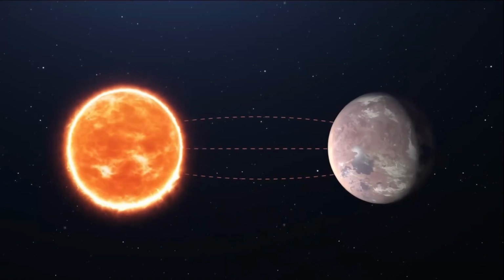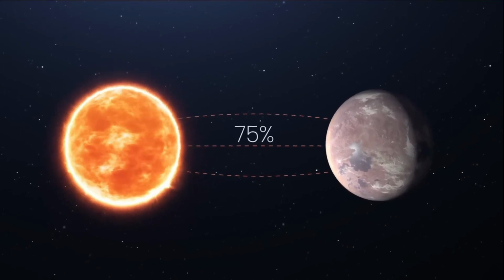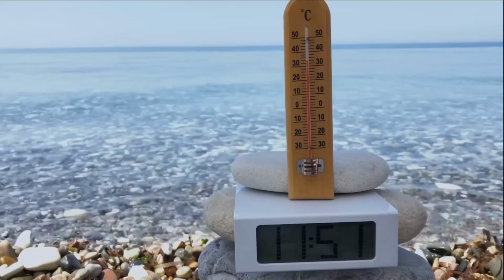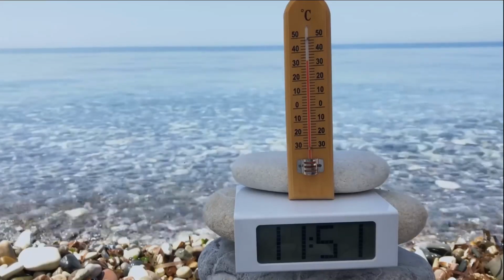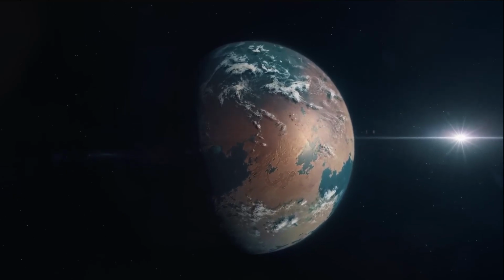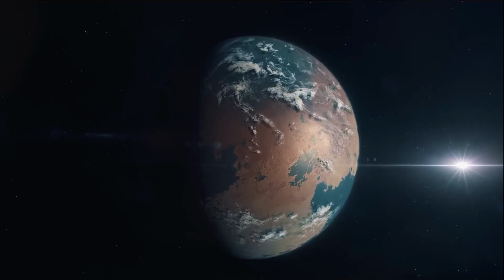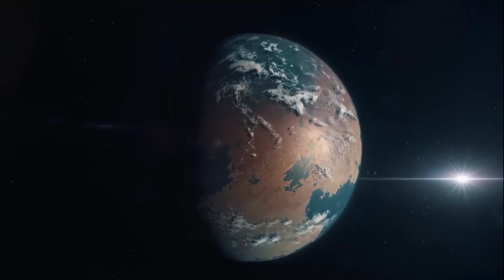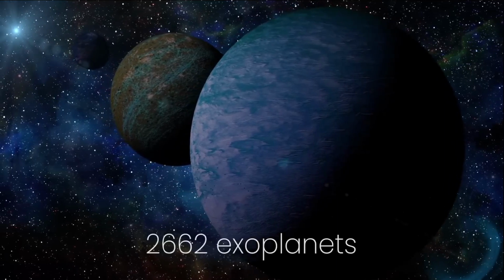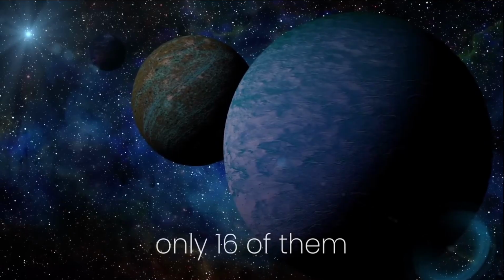This newly revealed world is only 1.06 times larger than our own planet. Also, the amount of starlight it receives from its host star, which is also a red dwarf, is 75% of the amount of light Earth receives from our Sun, meaning the exoplanet's temperature may be similar to our planet's as well. Kepler 1649c provides yet another example of an Earth-sized planet in the habitable zone of a red dwarf star. But before we get ahead of ourselves, it's important to note that out of the 2,662 exoplanets identified by Kepler, only 16 of them lie inside the Goldilocks zone.